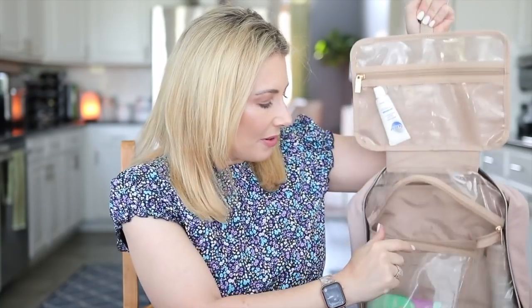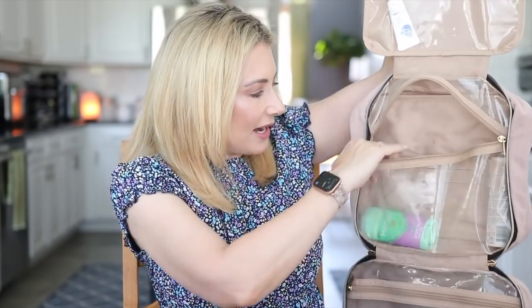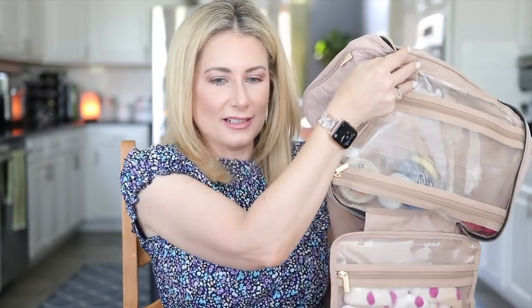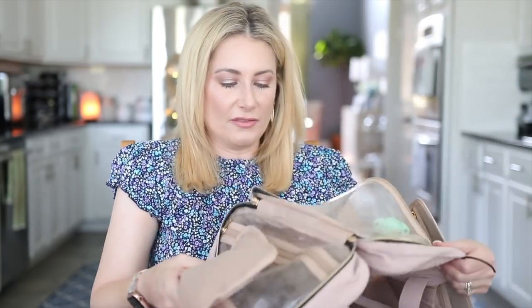but it has 4 compartments. It has the hanger, so you can hang it on a hook in the bathroom, a zip compartment here, a zip compartment here that has little elastics in it to hold your taller bottles upright, another zip pocket here, and then a fourth flatter one there. So you can stuff this sucker full of just about anything you can think of.